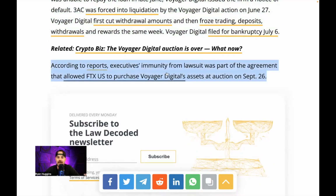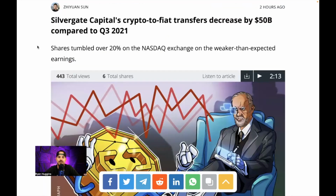According to the reports, executives' immunity from lawsuit was part of the agreement that allowed FTX US to purchase Voyager Digital's assets at auction on September 26th. Silvergate Capital crypto to fiat transfers decreased by 50 billion compared to Q3 a year ago. Shares tumbled over 20% on the NASDAQ exchange on the weaker than expected earnings.